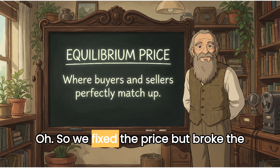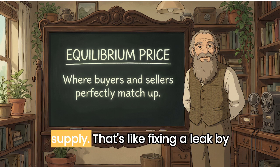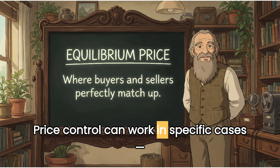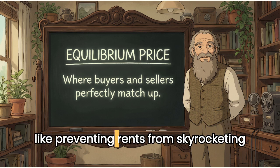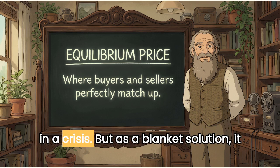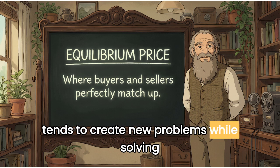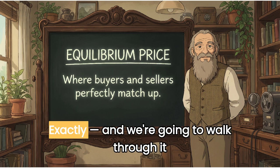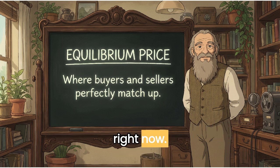Oh, so we fixed the price but broke the supply? That's like fixing a leak by turning off the water entirely. Price control can work in specific cases, like preventing rents from skyrocketing in a crisis, but as a blanket solution, it tends to create new problems while solving old ones. So it's not black and white, it's like a spectrum? Exactly, and we're gonna walk through it right now.